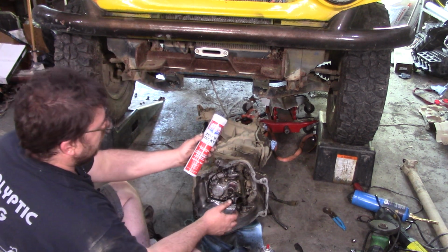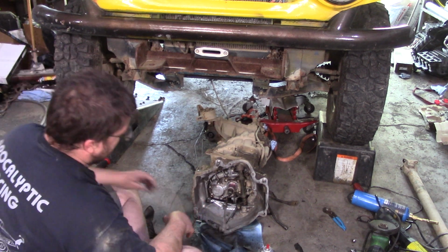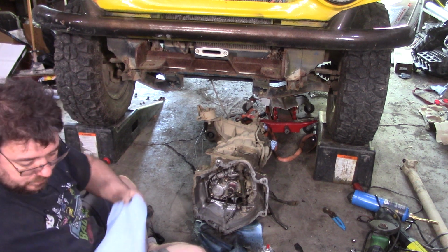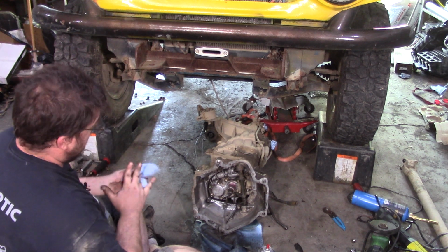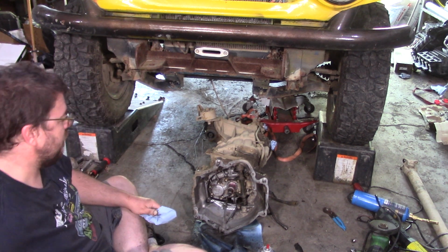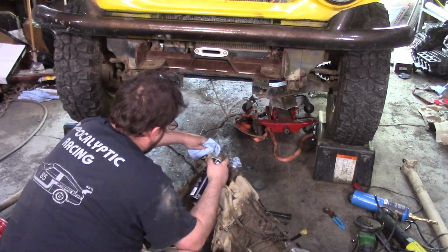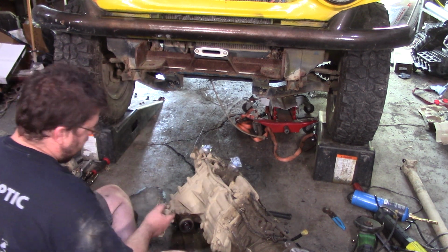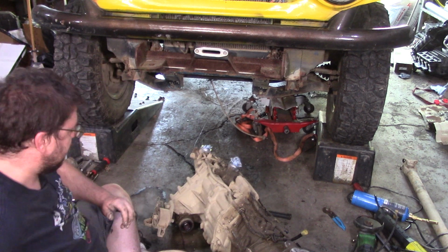So this stuff ended up making some really terrible CV grease, but it's pretty water resistant, so I think it'll be a good thing to use here. And I'm certainly not going to use it in CVs, so might as well find a use for it. These double lip seals can hold some grit in between them, so it's always a good idea to clean that.